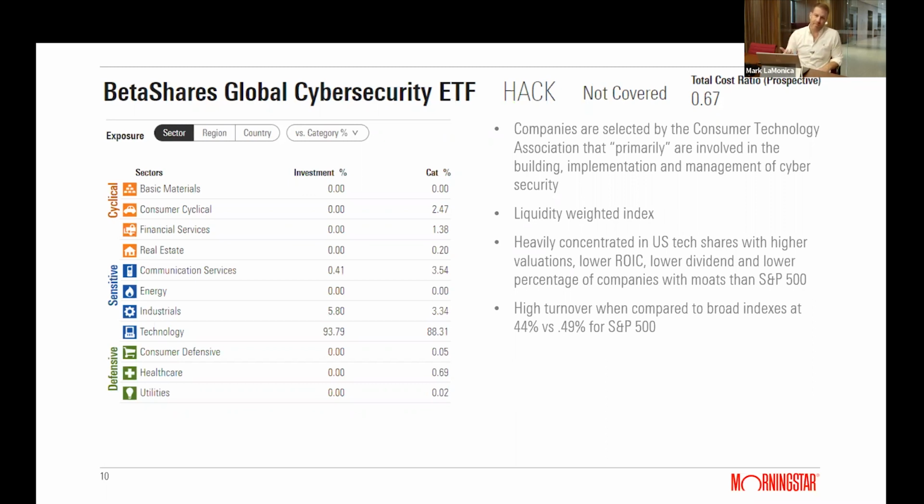There's a couple other filters they put on there around size of companies. So I think it's 250 million US. They won't invest in a company that has a market cap smaller than that, but really it's being determined by this third party that's creating this index that then, of course, this ETF is tracking. Now, there's a lot of reasons why this isn't purely an index. Generally, they're very rules-based. In this case, you have this association, the CTA, that is identifying companies primarily involved in something to do with cybersecurity. We can take a look at the names.